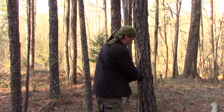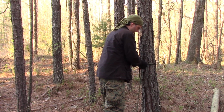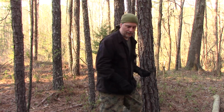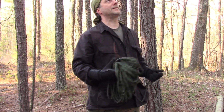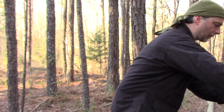Alright, so what we're going to do here is we're going to tie this off. Just like this. So I guess be a little wary of pine trees. They might still have their bark even if they're dead. Oh yeah. And not necessarily pine trees, you know, but to me it's like some of these smaller trees, if the tops come off, they won't get past the rope area. I mean, there's a possibility.